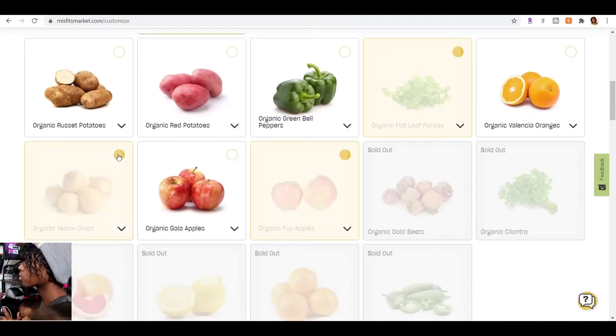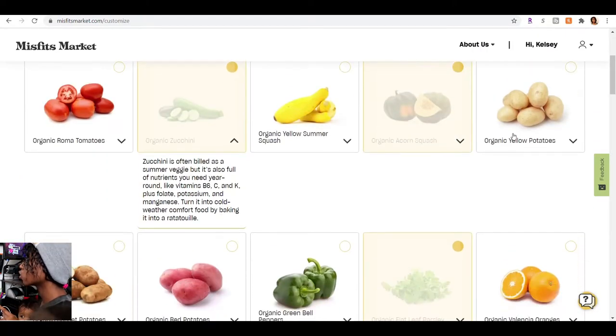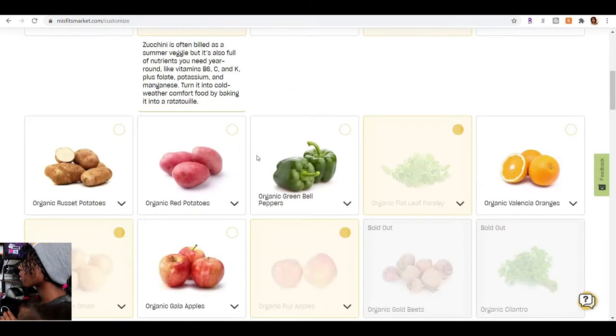Oh, let's do some onions, okay? And then I want to do the acorn squash, so I'm going to do the acorn squash, okay? And then what do you want? I have to eat that. That's okay if you don't want to eat it, but you can give it a try maybe, okay? Okay.